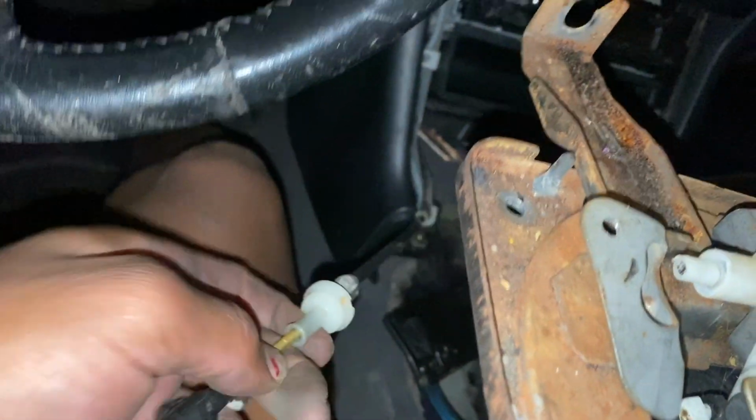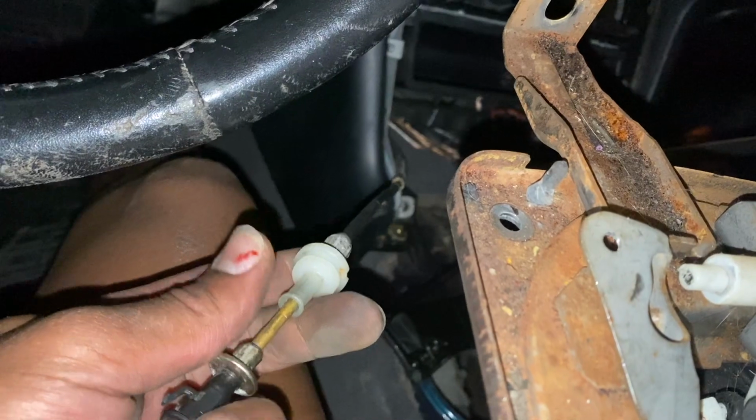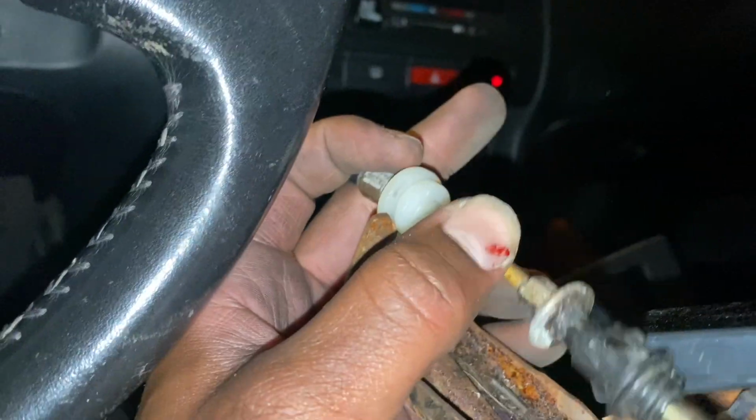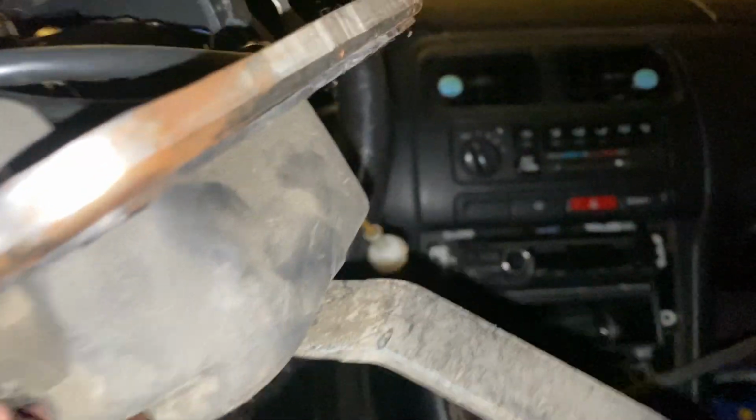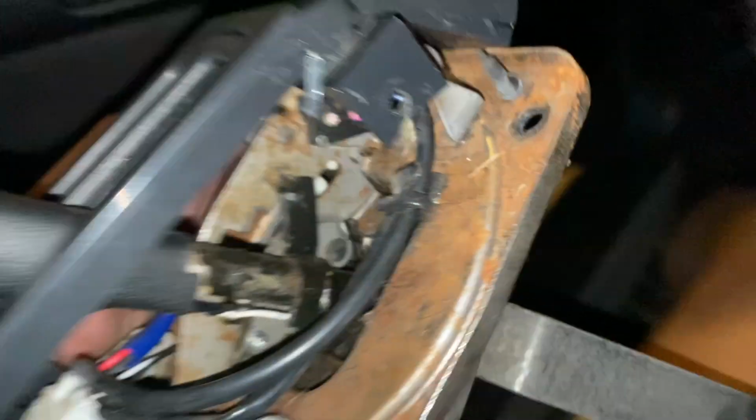After you pull that pin out, there's gonna be this little plastic thing. As you can see, I cut myself pulling it out, but this plastic thing is inside of here just like that, and you're gonna go ahead and pull it out. And then your whole shifter assembly should come right out. You can toss this away, or keep it just to let people know that you had an automatic 240.